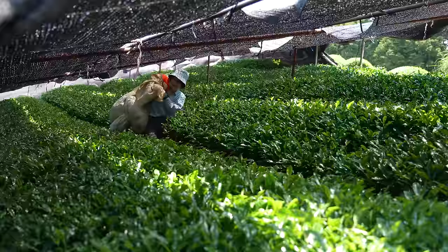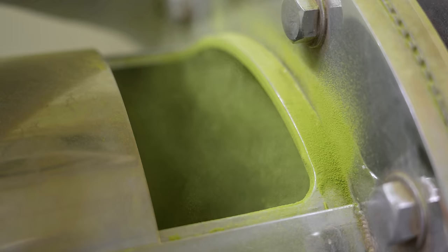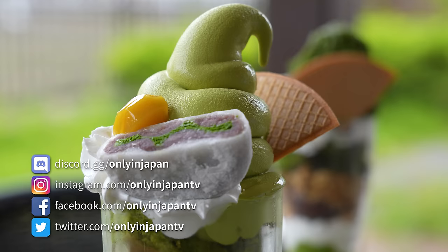Next time, we'll look at how growing and processing green tea leaves is different than producing matcha, the green powder that's used in Japanese tea ceremony and popular Japanese confections. It's unique, and so are those delicious desserts we'll eat.